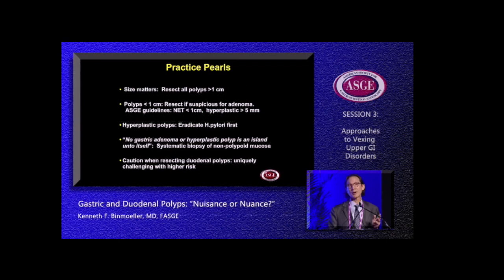So here are my practice pearls. Size does matter for gastroduodenal polyps. So if you look at the society guidelines, they recommend that we resect all polyps greater than 1 centimeter. The only issue I have with that would be I'm not sure fundic gland polyps, sporadic ones, really need to be resected at all. For polyps that are less than 1 centimeter, we resect these if suspicious for adenoma. And per the ASGE guidelines, neuroendocrine tumors less than 1 centimeter and hyperplastic polyps larger than 5 millimeters.